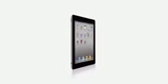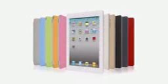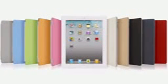With all that we've added to iPad 2, the thinner, lighter design, the amazing dual-core A5 chip, front and rear cameras, and the Smart Cover, this really is a giant leap forward. The original iPad defined a category, and I think that the iPad 2 will really define that category for years to come.